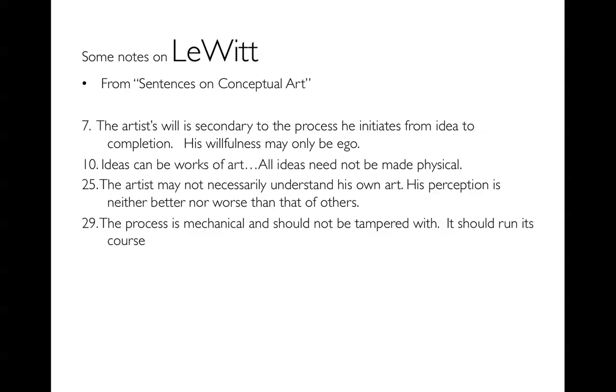He says the process is mechanical and should not be tampered with. It should run its course. And banal ideas cannot be rescued by beautiful execution. So if you paint the most incredible painting and yet it's a really bland idea, it's still bland artwork. He says you can't rescue it just by painting something beautiful.